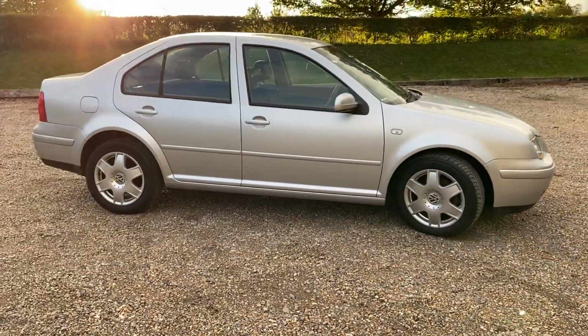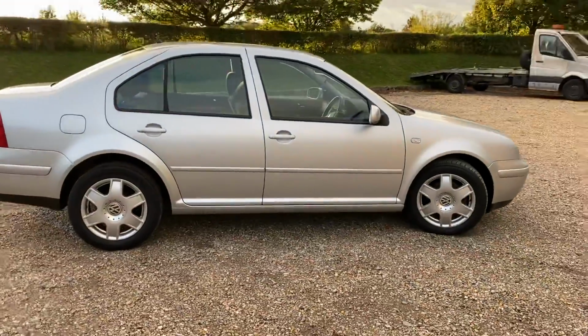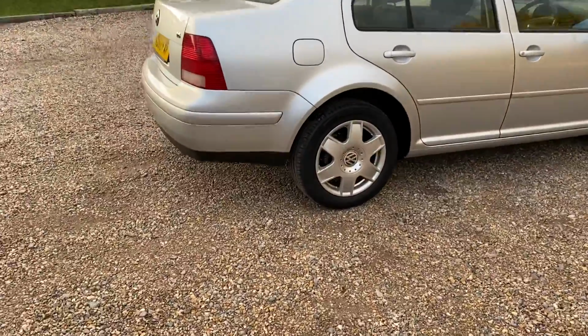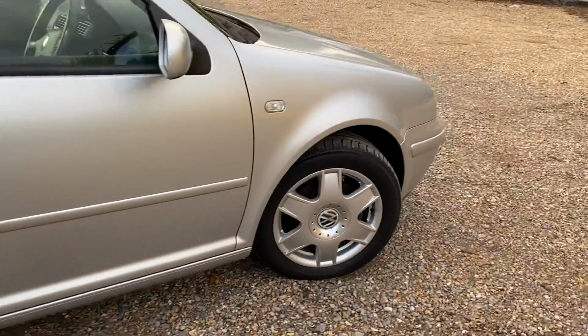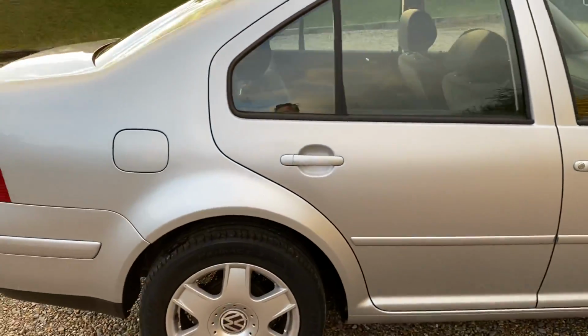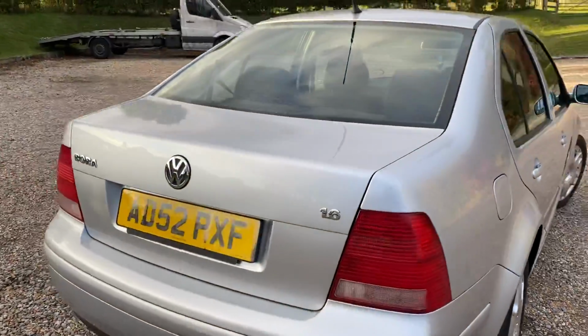Now, the car is fitted with alloy wheels, electric windows and mirrors, central locking. There are 2 keys in the car. The sort of things I like to look out for is I can see straight away there we've got some Michelin tyres, and I think some BF Goodrich's on the front, that look good. One of the little things I look out for, I like to see quality tyres. That's usually a good sign of a good owner.